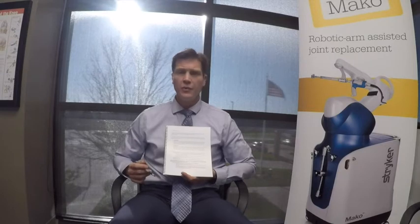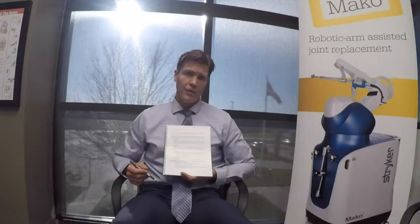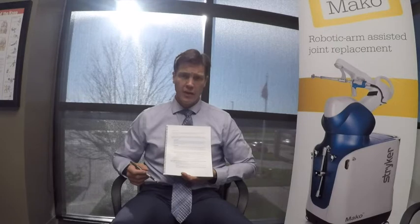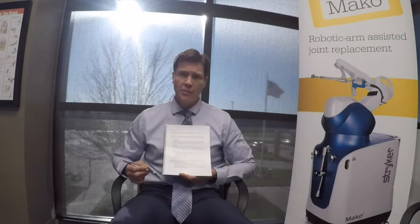The four questions we need to answer: number one, have you ever had a blood clot in the past? This is a DVT, deep vein thrombosis, or a PE, a pulmonary embolus. This is what we're trying to avoid. If you have a history of this, this makes you a high-risk candidate. The second question is, does a direct family member, such as a brother, a father, sister, etc., have a history of a blood clot? The third question is, in yourself, do you have any history of systemic cancer?